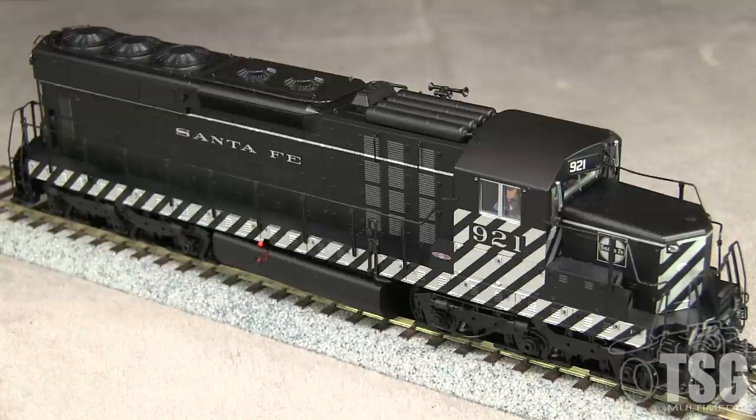Yeah, and they were also starting to go to more low hoods. It was an option, but gave better visibility for the crew in the front. Though a lot of railroads ordered high hood units much later. Yeah, I think I remember seeing high hood. I think they were Norfolk Southern or something. Yeah, Southern and Norfolk and Western especially ordered a lot of them.